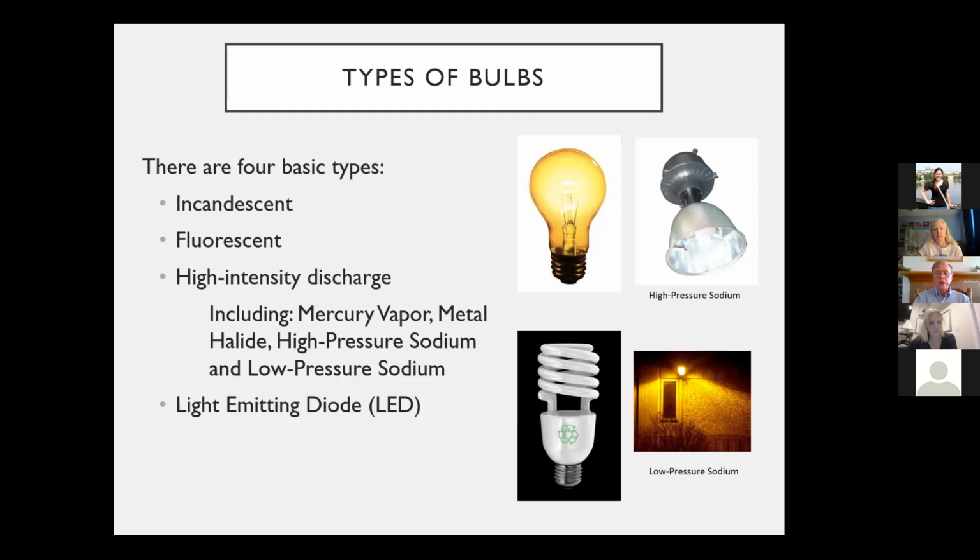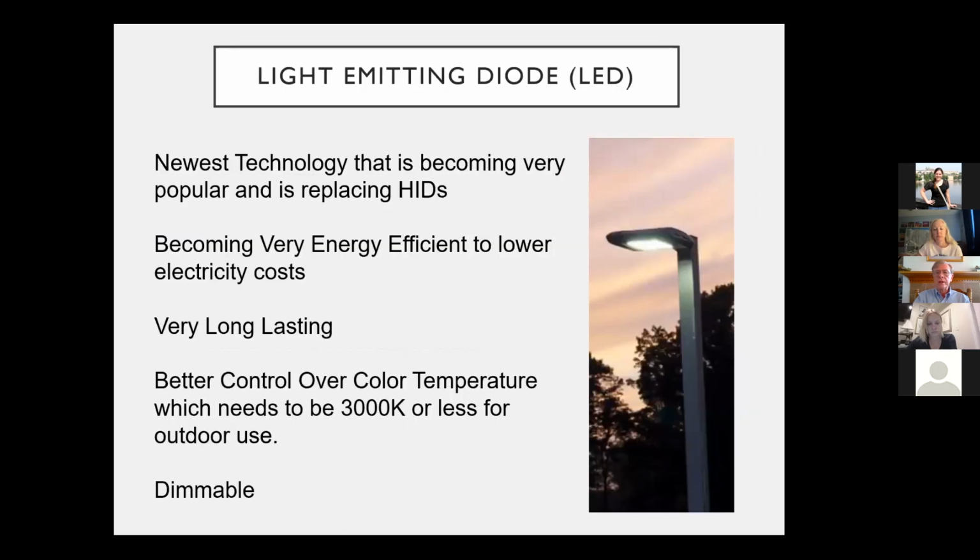And we have light emitting diodes, which I'm going to give its own page because that's the newest thing. The newest technology that's come out and is replacing most outside lighting. It's very efficient. LEDs are very efficient compared to other bulbs. They're very long lasting, and they have better control over temperature if you don't want them to be. And they're even dimmable.